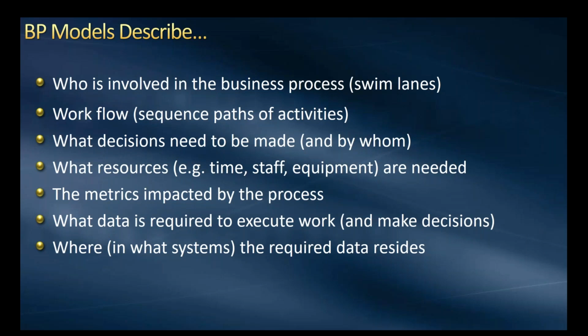So what we've just gone through is a short list of the key concepts that are needed in business process modeling and the ones that we're using in the UAIM project. This is what they describe. They describe who is involved in that business process in the swim lanes, the specific workflow and the sequence of activities that are allowed, the decisions, those diamond-shaped objects that tell us what needs to be decided, how it's decided, and who makes that decision, the resources that are needed, both the people resources as well as the machines, the software, other resources that are needed in that process.